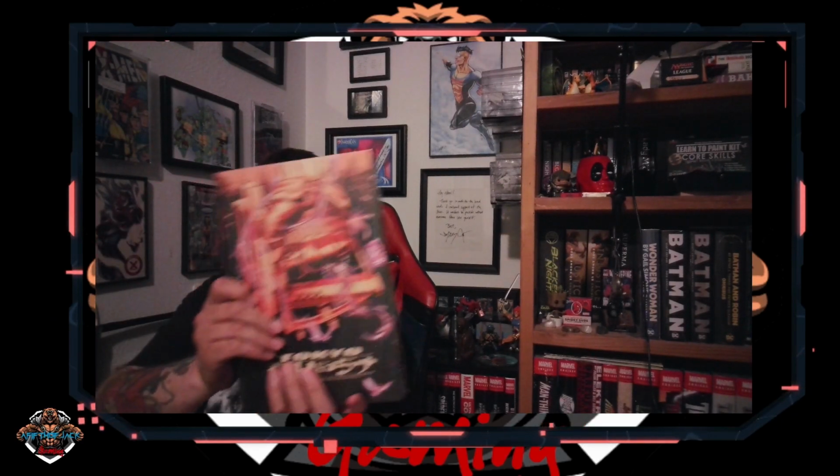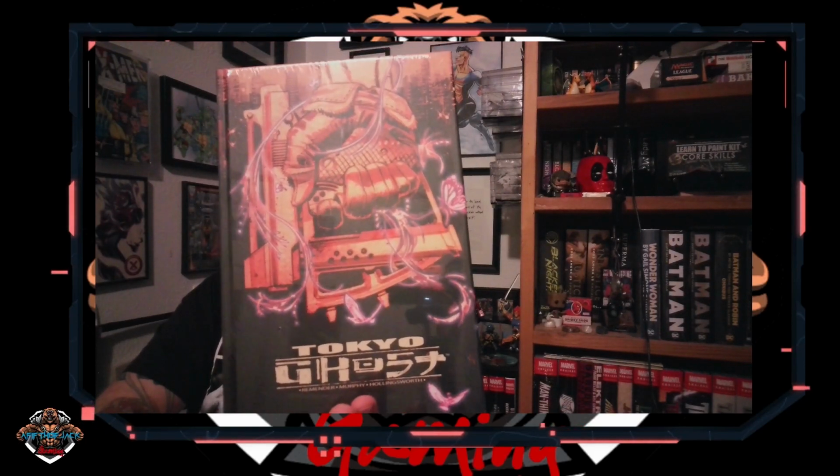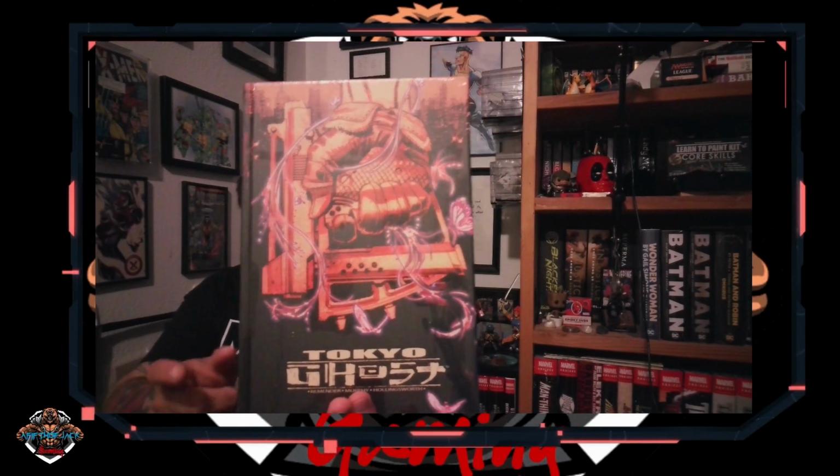Alright, let's get this haul started. So we're going to start off with the library editions and the Remender collection, because Remender tends to make his books a library size as well. So starting off with Tokyo Drift. Yeah, it's actually Tokyo Ghost. DCBS special cover.